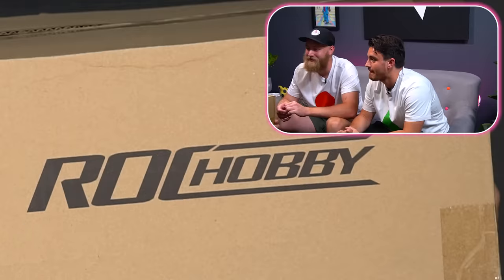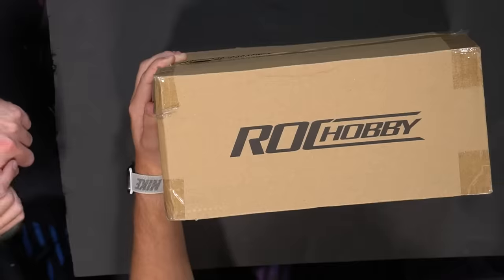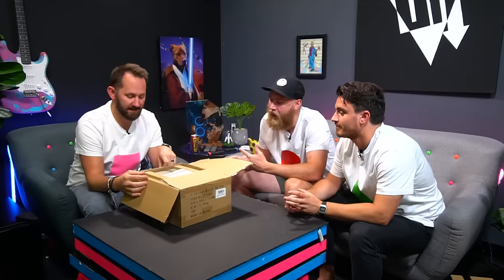Nope, it's too late. All right, here we go, guys. Rock hobby. I thought I said rock chubby. I'm excited about this one. It's my Jeep. It's my square Jeep. That came from the depths.